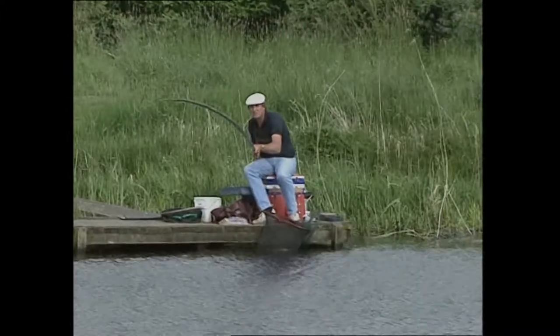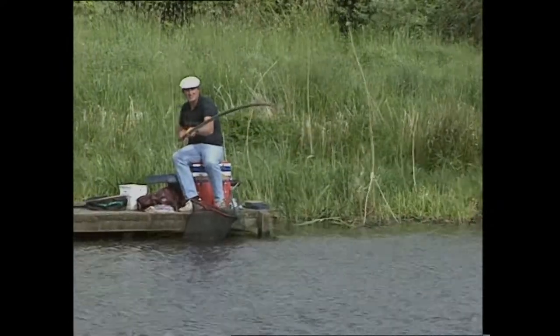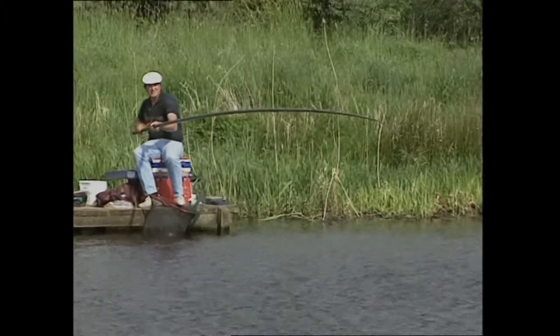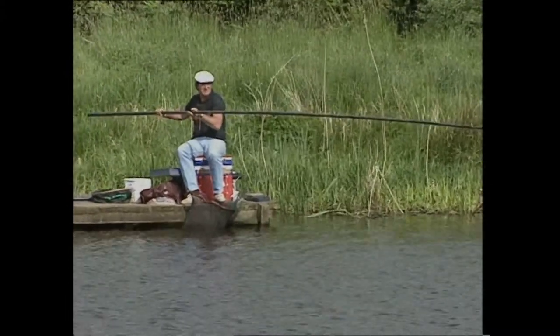There's one on. That was a typical lift bite. The float just lifted. And there we have it, our last fish of the day. That didn't take long to catch. Bringing it round nice and smoothly.